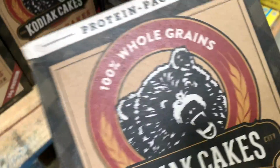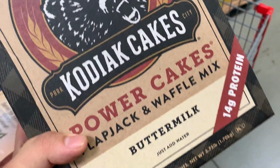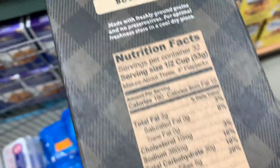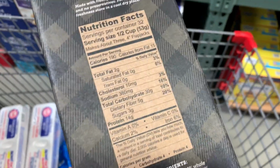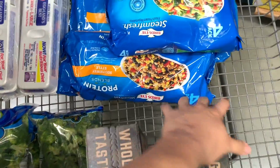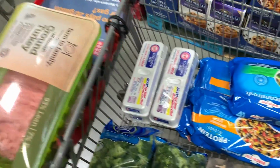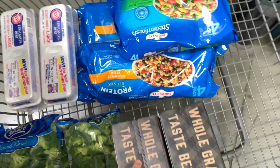This is honestly a staple in my diet whenever I'm in America. The Kodiak power cakes. So if you look at the nutrition, you got 2 grams of fat, 30 grams of carbs, and 14 grams of protein. So if you are the type of person that has a hard time getting their proteins, generally speaking, this is a pretty good way to go about getting them.